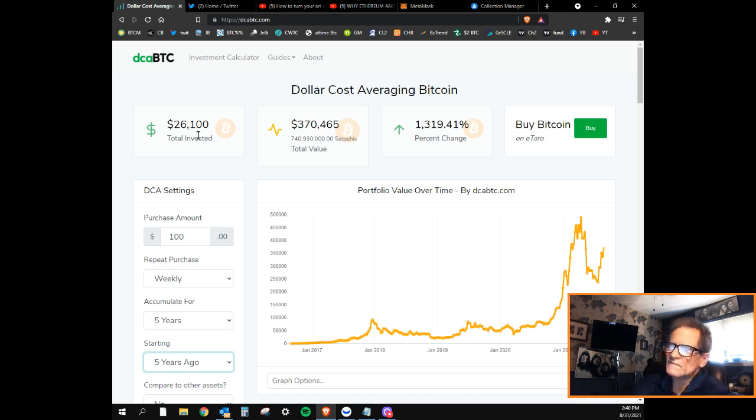So 5 years ago, if you would have started putting $100 every Friday into Bitcoin, you would have invested $26,100. If you had not sold any of it, you just bought and held it, the current value would be $370,500, or 740 million satoshis. Satoshis is how you break it down to infinitum. Bitcoin can be broken down into increments of satoshis, so it's just infinite as far as breaking it down.